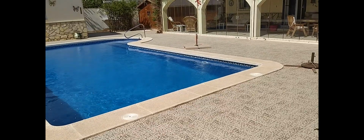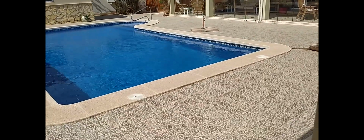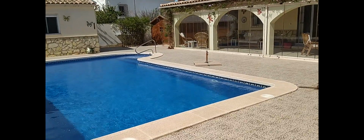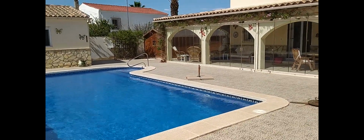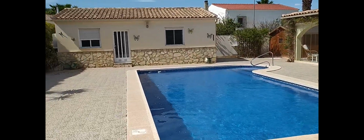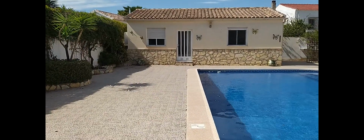Now coming on past the garage, you join onto an expansive sunbathing terrace sun deck that encircles the entire 10x5 pool. You can see with lovely side steps there. And then right in front of you, this glorious guest apartment. Now this is a very, very large bedroom with a separate bathroom as well.